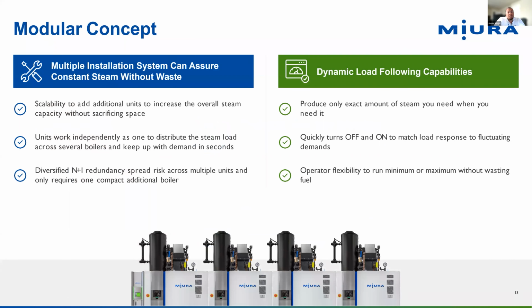Okay, so those items, along with the modular installation concept, can really cut down on wasted utilities. Traditional designs require backup or large boilers to manage high peak loads and can result in a lot of spent fuel and water due to oversizing. A modular system allows for a design that can manage peak loads while only running the boilers the customer needs during those non-peak loads. This allows for built-in redundancy and has a significant risk reduction as you always have a boiler that's operational.